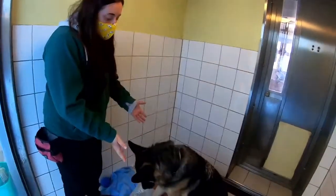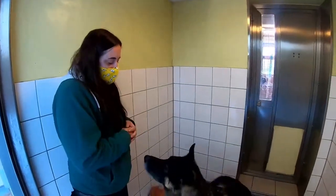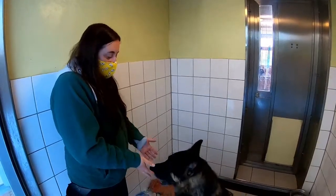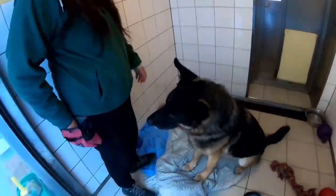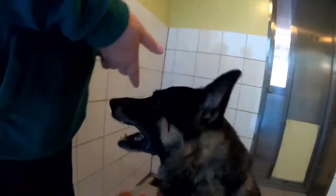So Strider doesn't like other dogs around, so we have to walk him when it's really quiet here at the centre. So he has his allocated times where he goes for his walks. He's quite strong on the lead, so he needs a bit of training in that aspect. But he's very, very clever. He will do anything for food. And he also loves to play fetch, ball mad.